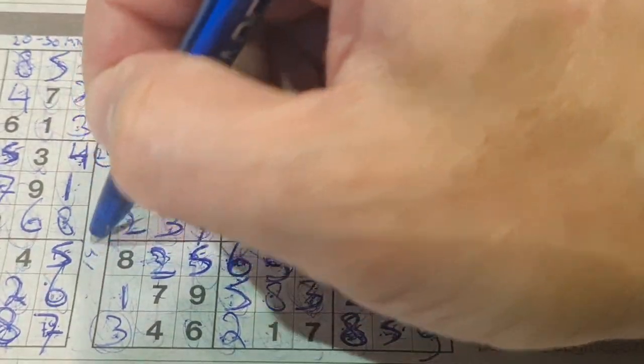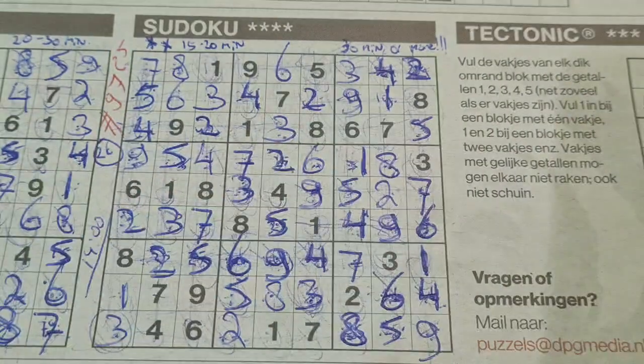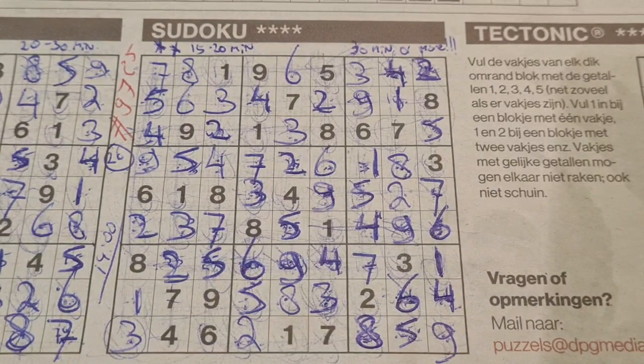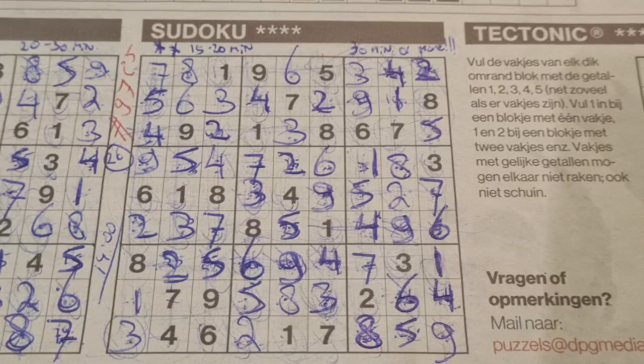Finished in 14 minutes, well. Quicker than the previous Sudoku, but we solved it again. We solved it again, and I like this one. Yes, I really do. Do you think so?